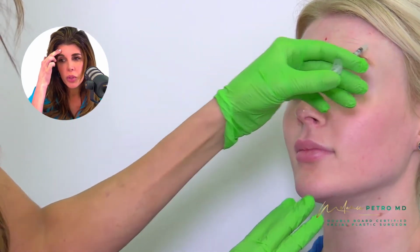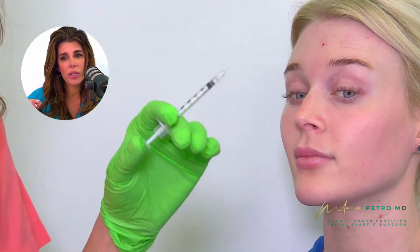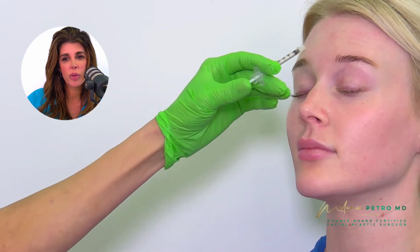When you move and make creases in your forehead, you're atrophying the collagen underneath. So this is preventative for her, and it's going to keep her skin as smooth as it is. And then she moved one other line. Those are micro amounts.